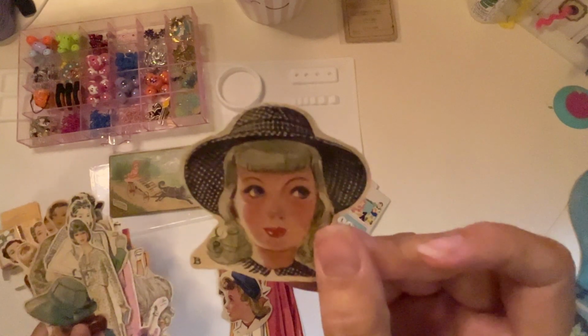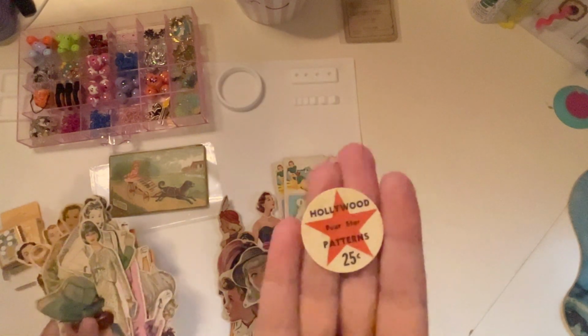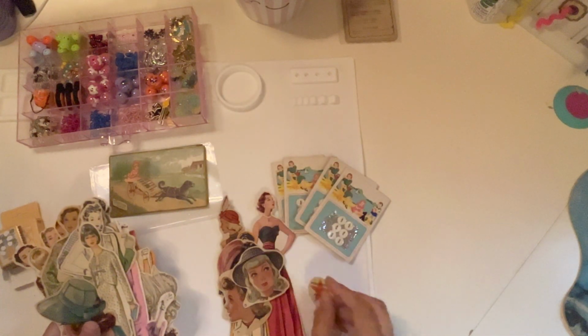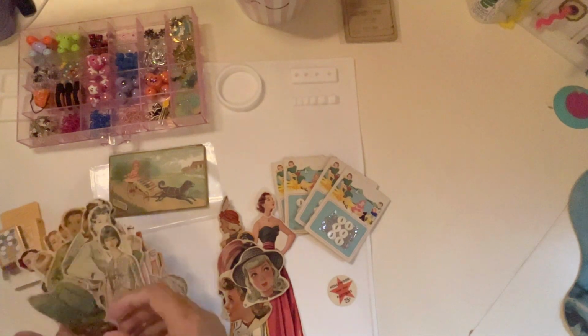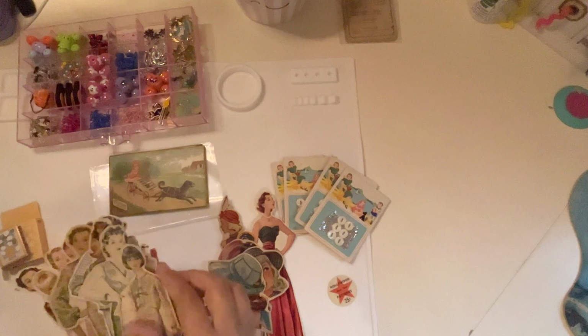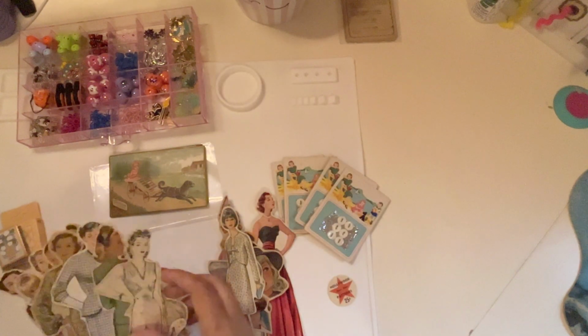Just thought these were so pretty. In some cases I kept the letter. In this case I backed it with the cardstock and then punched it out with a punch. So I thought that was really pretty. Here's another lady with her hat. Aren't they just so pretty? Gosh, I can't wait to use these in a journal.